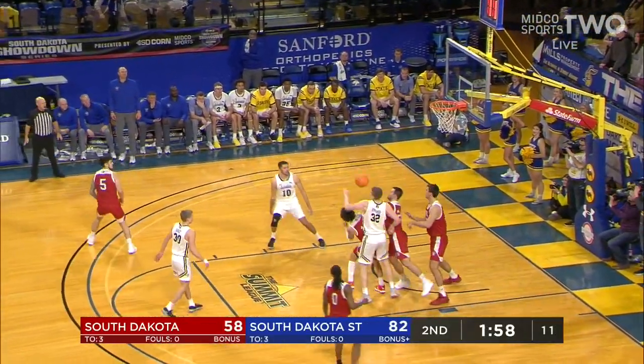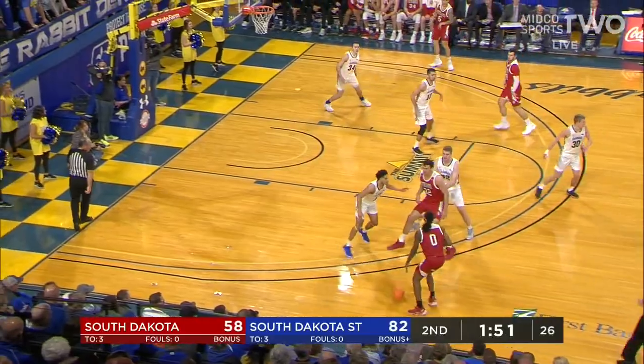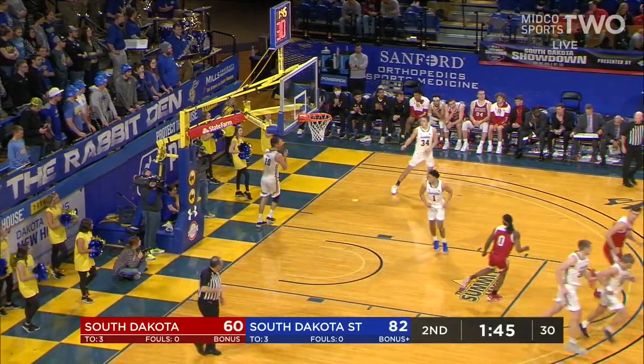Charlie easily rising up. He gets held off there by Archambault. Mason Archambault down with the rebound as well. He's got 16. Archambault to lead USD. Hunter Goodrick with 15. Boogie Anderson now with 10.